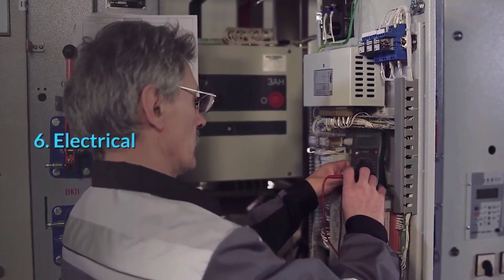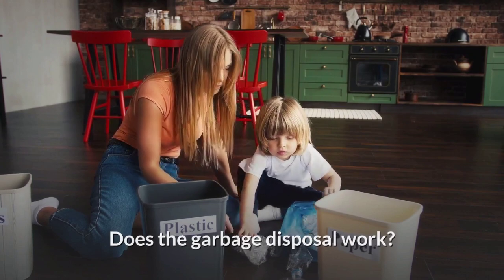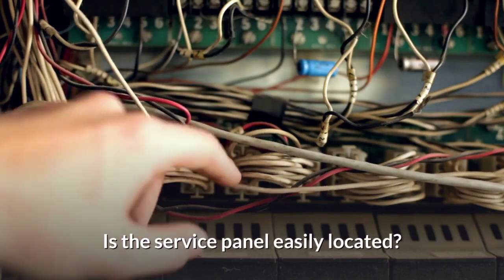Number six, electrical. Do lights come on? Does the garbage disposal work? Anything electrical should be tested as you walk through the home. Is the service panel easily located?